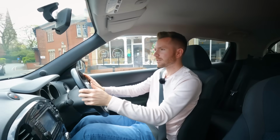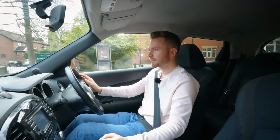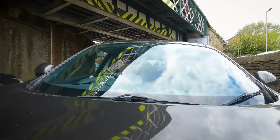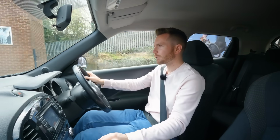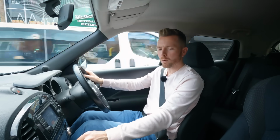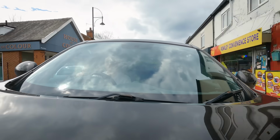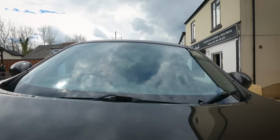So far then, this is stopping, starting, pulling. Right, so what should we do first then? I think, what should we do? I normally would take it straight to my mechanics, but I think on this occasion I might just take it for a quick wash first so it looks a little bit cleaner and better and nicer, and then take it down to my mechanics. I think that's what I'll do.